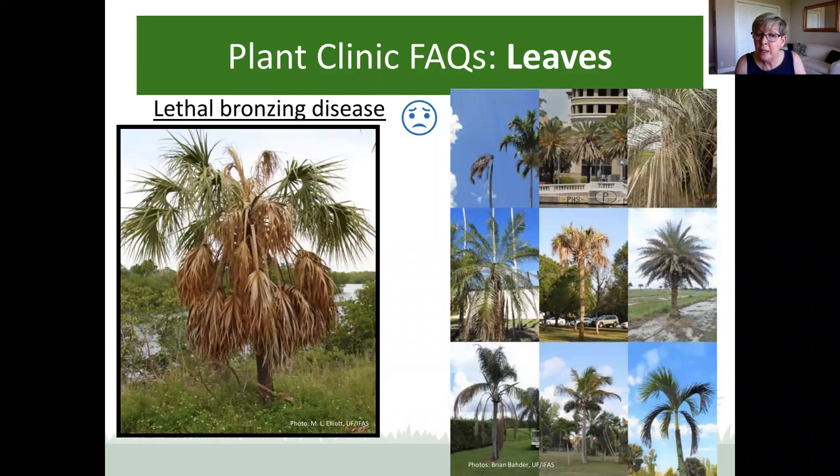Now, you can apply preventative antibiotics. I wouldn't do it for cabbage palm. It's not a high value palm, but if you have a high value palm like Canary Island date palm or something like that, you can apply an antibiotic, oxytetracycline, every four months or so for the life of the palm. It's not an expensive process, but it requires persistence.